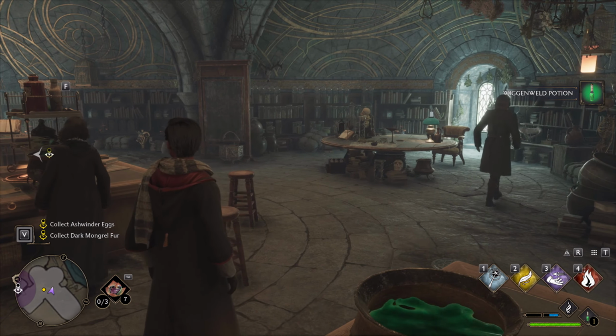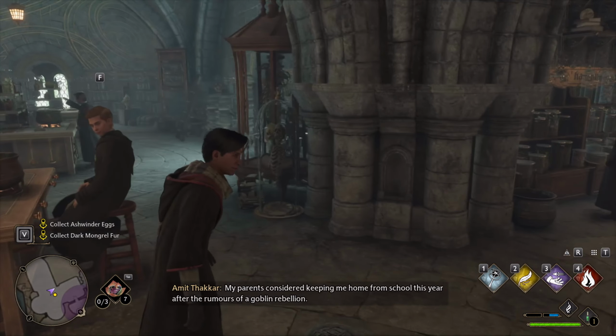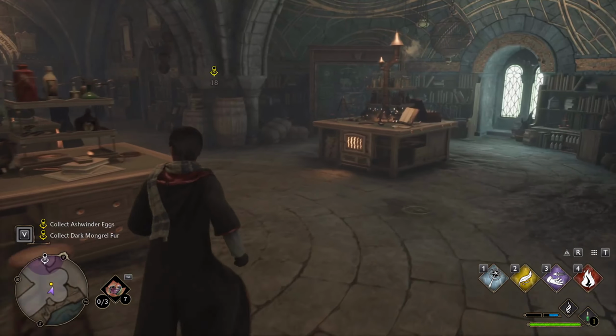All right, Wigan Weld potion, finally. I was out of healing potion, and we just learned it, so with the rumors of a goblin rebellion, so convenient.